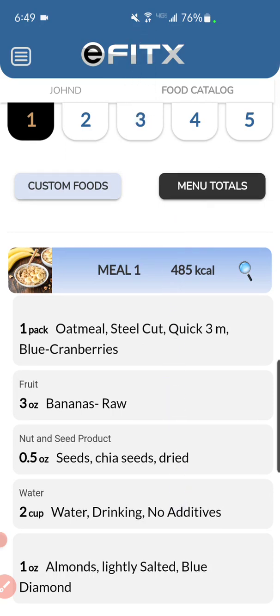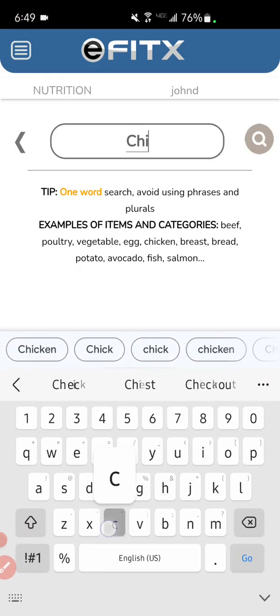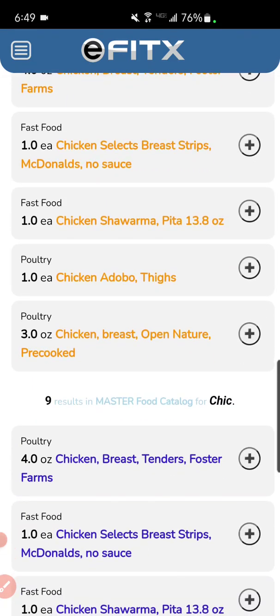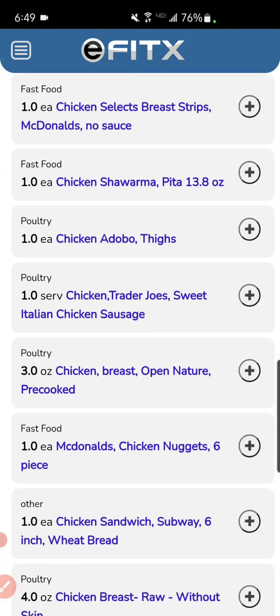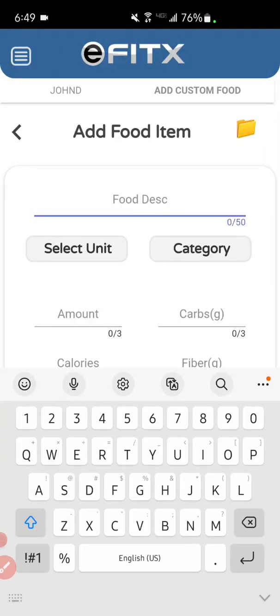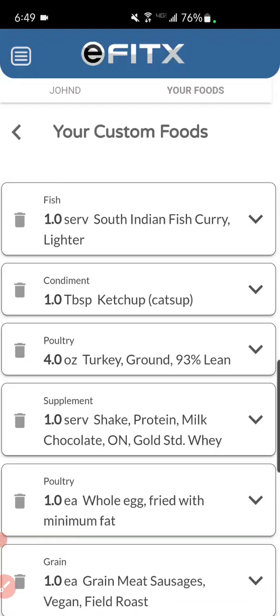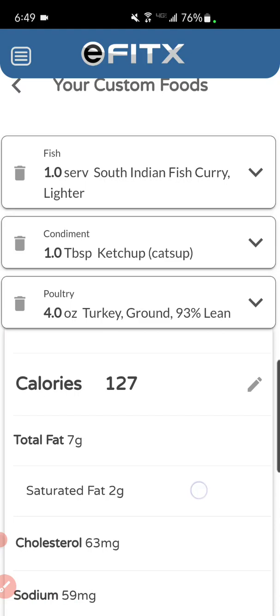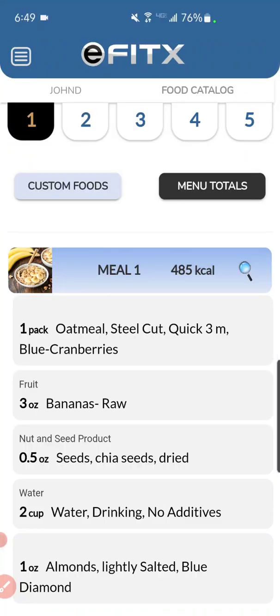The custom foods, if you want to, this is how you put foods. You do a search and you could do something like chicken or chick, and you'll get chicken. If you notice, orange is what's already in your personal database. Blue is in the USDA database. So you have a section that says custom foods, and you could create your own foods. Go ahead and type it in here, select the categories. If you're curious of what's in your custom food section, you press this folder in the right hand corner and you'll get a list of all the foods that you've inputted yourself. So you could do your custom foods, and it's unlimited. You could do as many foods as you want.